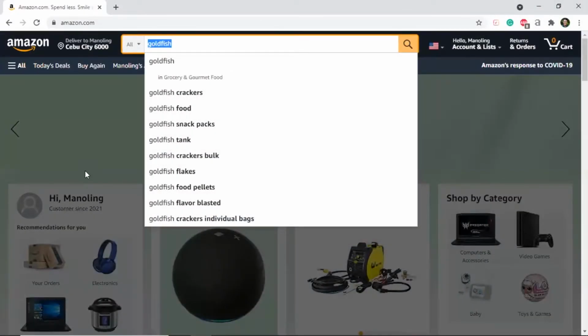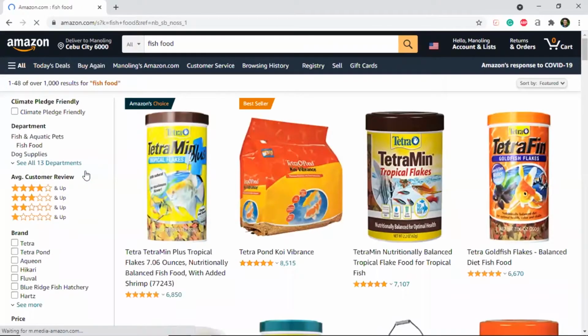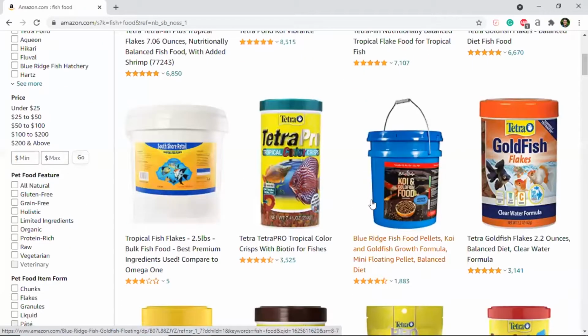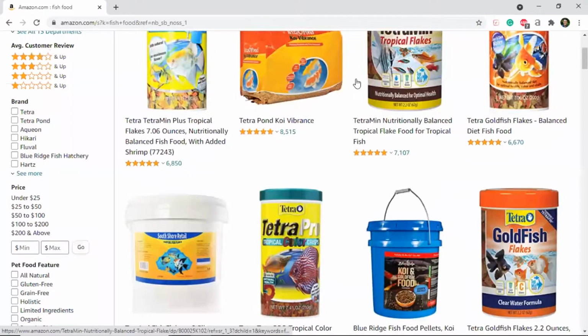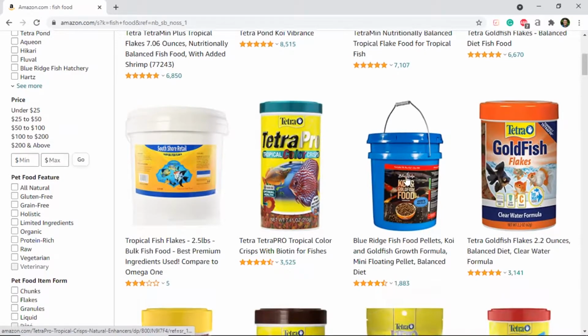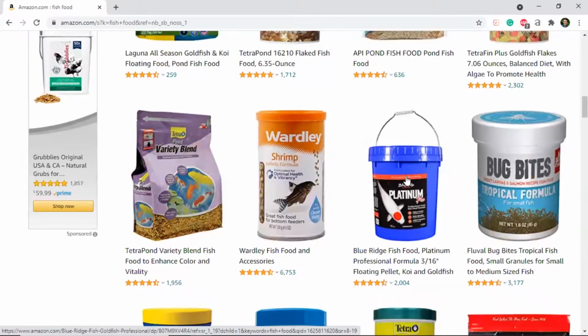So sticking to our fish site, let's type in fish food on the Amazon search bar. And here we can see which the popular brands are, just by scrolling through the results. So you can see the Tetrafin, Tetramin. So you can see that Tetra is a very popular brand since they have a lot of fish food and they're getting a lot of reviews as well, thousands of reviews. And you can also see that Blue Ridge seems to be quite popular. And there's another Blue Ridge here.